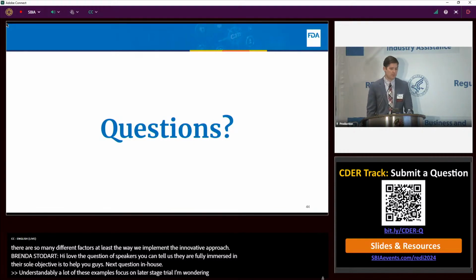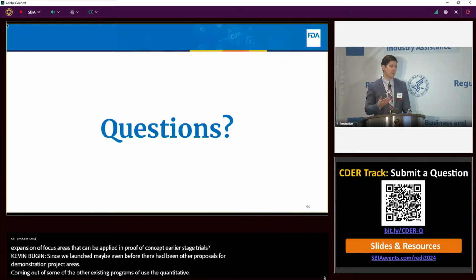So since we launched, and even maybe before we launched, there have been other proposals internally for possible demonstration project areas, coming out of some of the other existing programs. I'll use the Model-Informed Drug Development or the Quantitative Medicine Center of Excellence that was mentioned earlier this morning. In that space, there may be opportunities for something a little bit earlier or more upstream in drug development where C3TI could partner to help demonstrate.